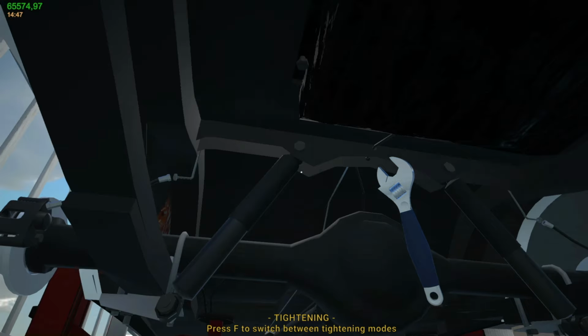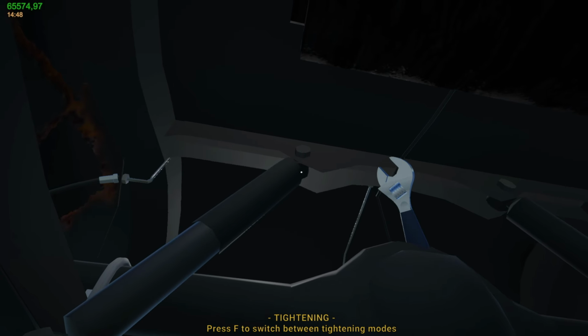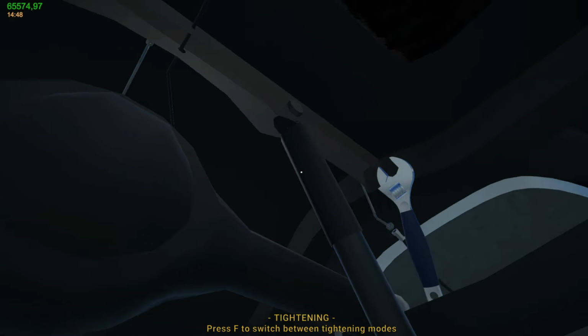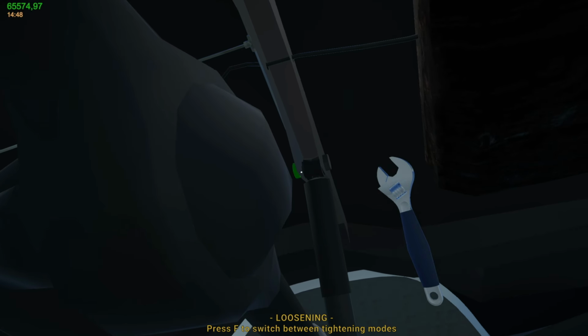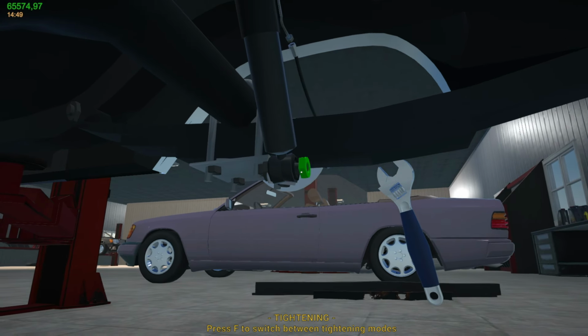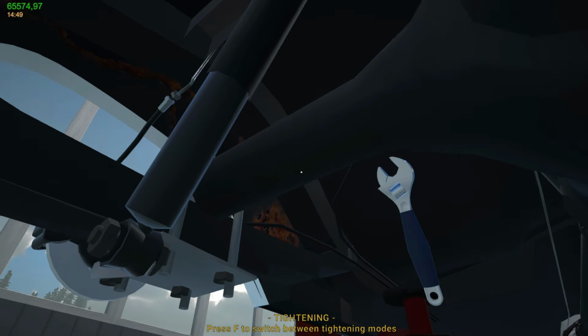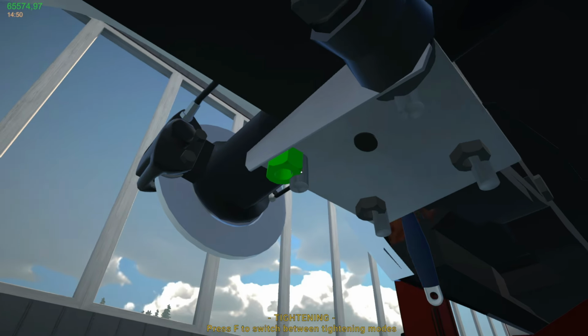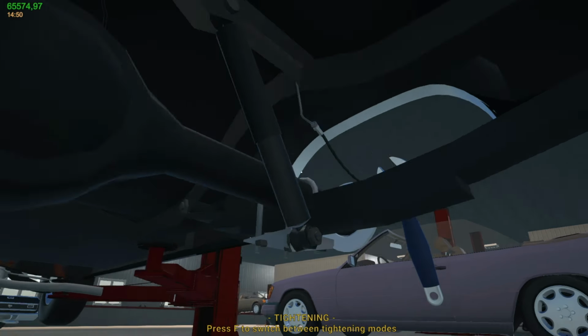Okay, rear axle. Come on, where are you? That is so weird. I didn't loosen that. Okay, well, I didn't tighten it, but it was tight. All right, you know what? Let's not ask any questions. It is what it is.